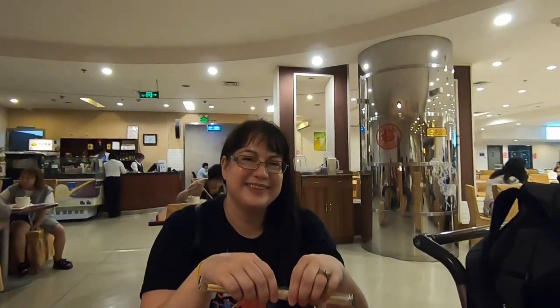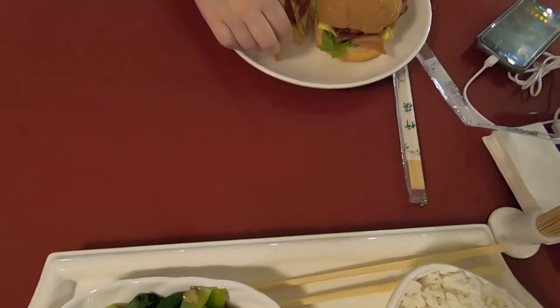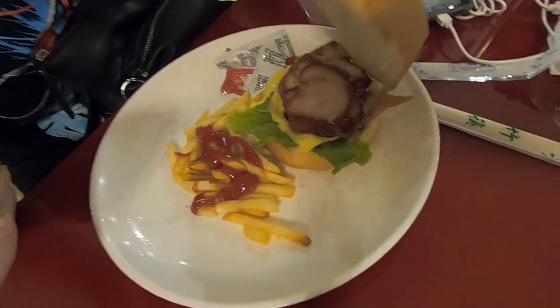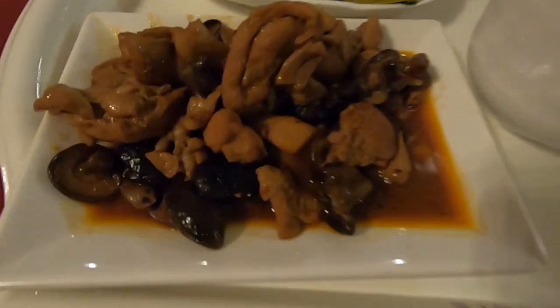You're weird. I'll show you what our food looks like. I wasn't stuffing it. That looks like chicken. Yum, that's chicken.